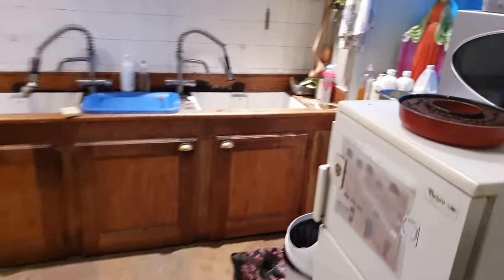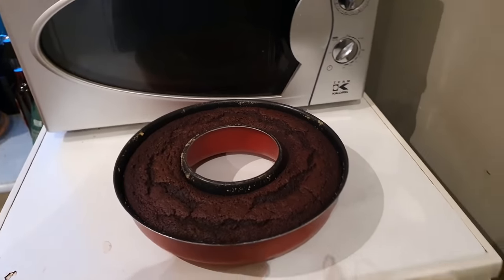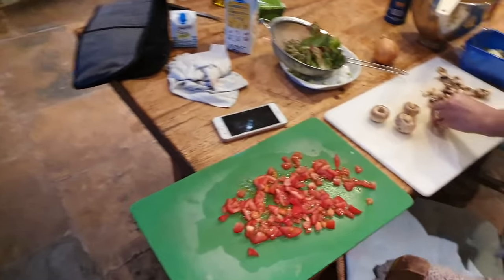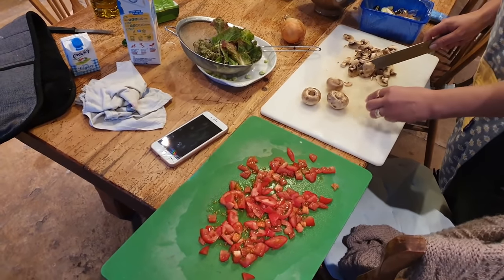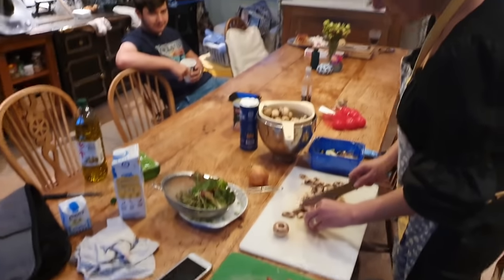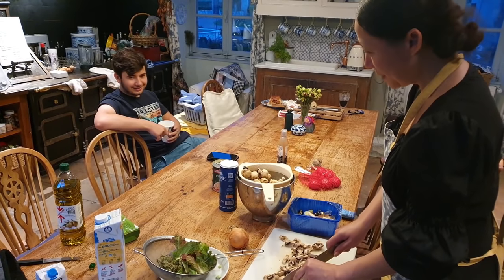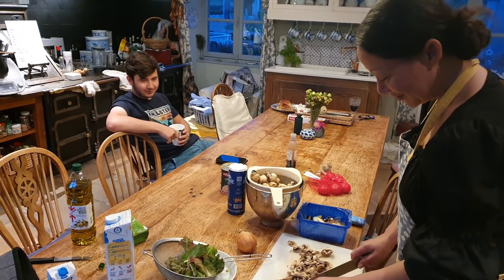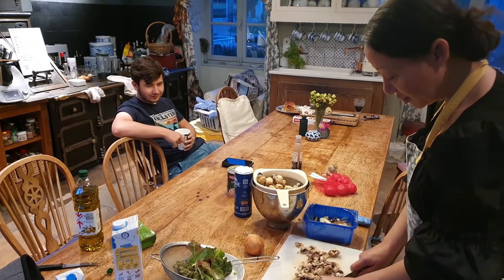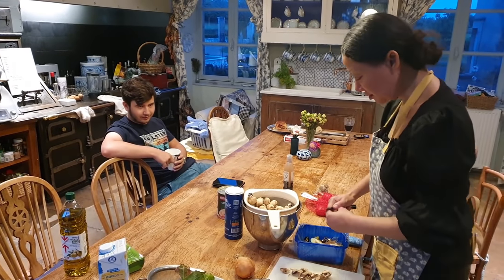And let's show them your cake, eh? Oh, look at that. And this is the cake. Oh, well, I'm very curious what it's going to be. Tomatoes, mushrooms, thyme. What else is going in? A special secret ingredient. Ooh. Well, okay. We wait for a moment, and I'm very curious because I really like your food and the way you cook.